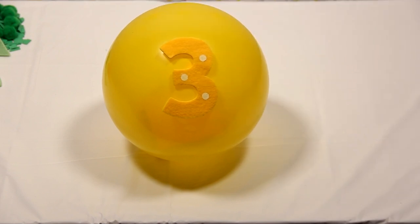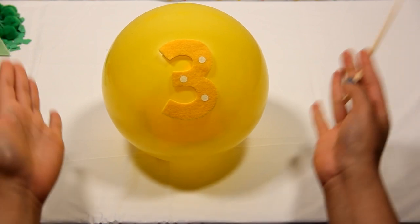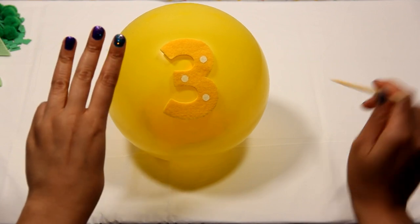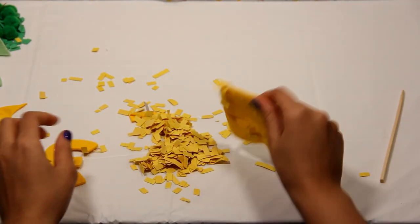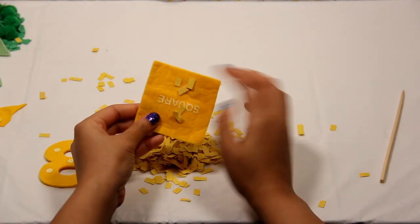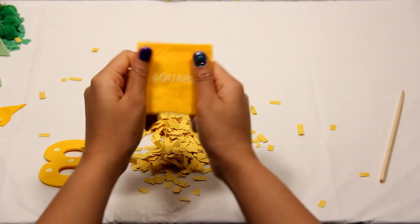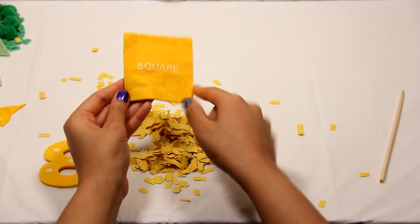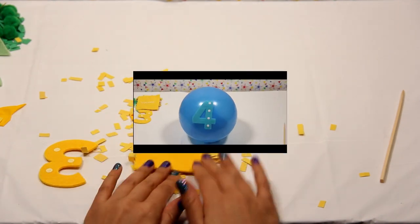Let's pop the yellow number 3 balloon together. Help me count. 1, 2, 3. And it looks like we found a yellow square. A square has 4 sides, and each side is the same size. A yellow square.